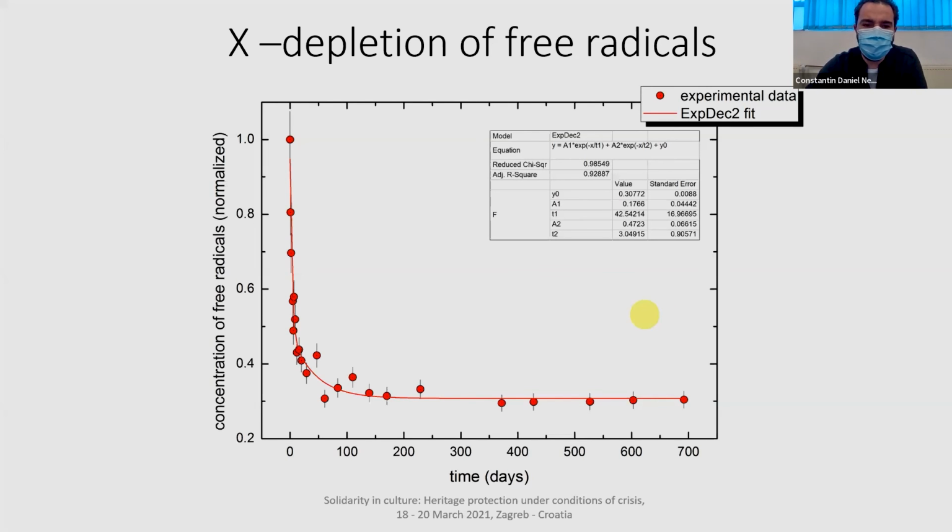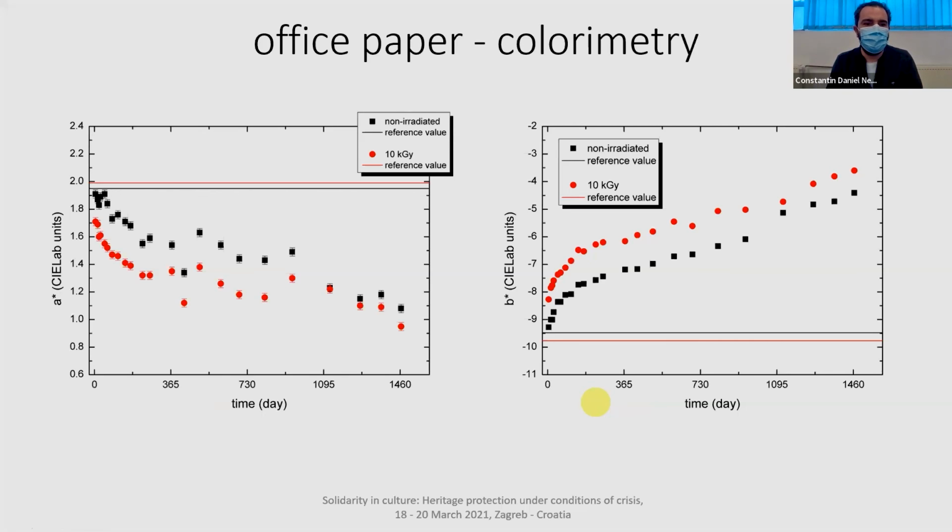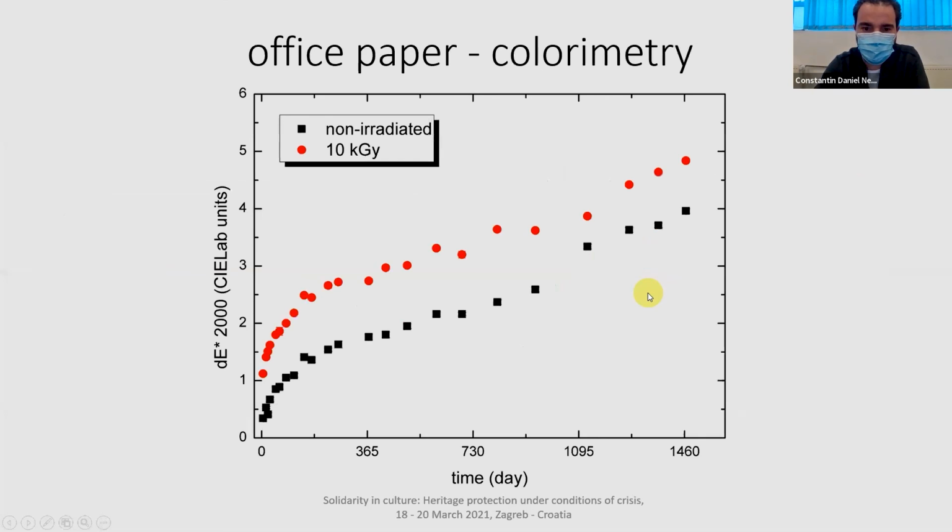You can see here, but still remains this central signal. Now, there is an increase in, let's say, the red value of the color for both samples, non-irradiated and irradiated. And this is an increase in b star value, meaning that it is less blue. Because in office paper, they also use some brightening agents to give it a, let's say, fresher look, like snow. But it's the same for both kinds of samples. Now, the total color differences in time, you can see it will be the same.